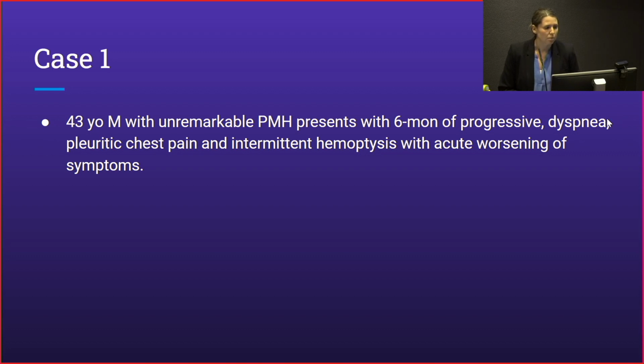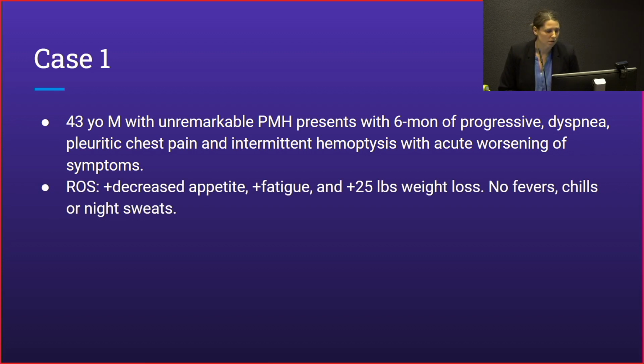A 43-year-old man presents with an unremarkable past medical history. He's had 6 months of progressive dyspnea, pleuritic chest pain, and intermittent hemoptysis. And he's had an acute worsening of his symptoms and presents to the emergency room. Review of symptoms is positive for decreased appetite, fatigue, and a 25-pound weight loss. But he's not having any fevers, chills, or night sweats. The only medication he is taking is a recently prescribed inhaler for the dyspnea.